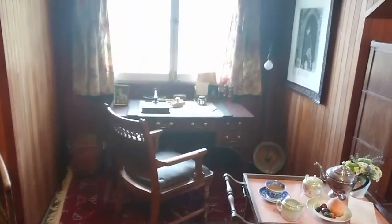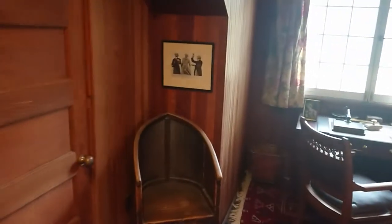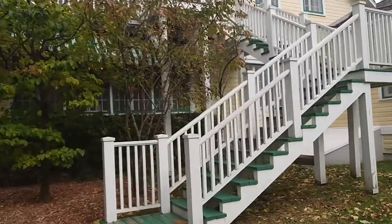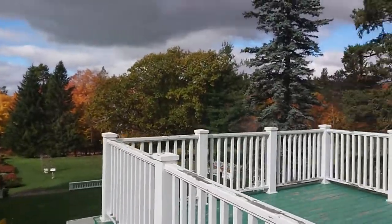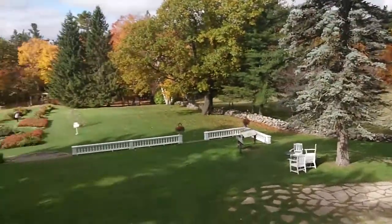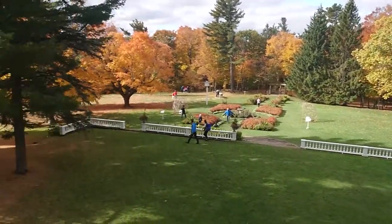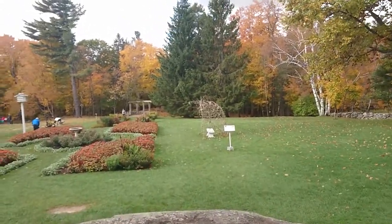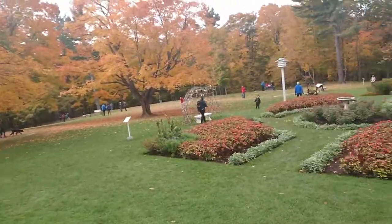This is his office. There's his desk. What's up these steps? Oh, it's just a veranda. Beautiful, crisp October the 13th.